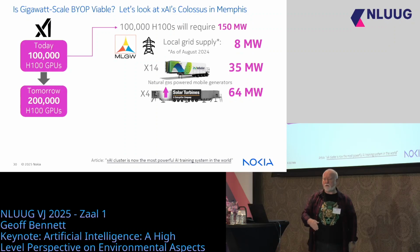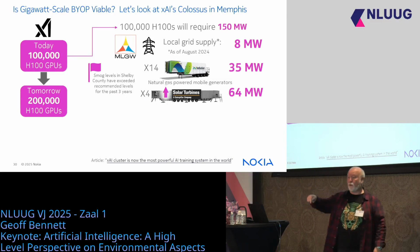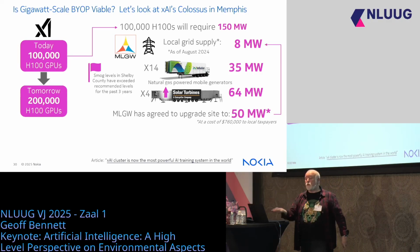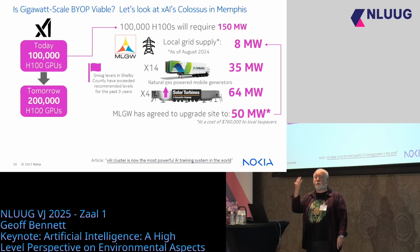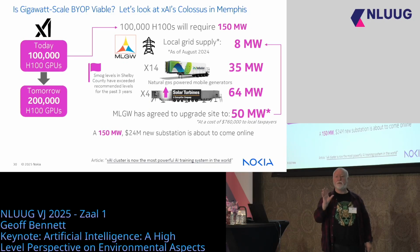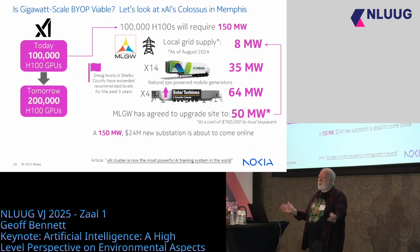So, of course, the power company says, well, oh yeah, by the way, the smog levels in Shelby County are already regularly above recommended levels. This is before Elon arrived. I'll give you some data on that in the next slide. But the local power company agreed to upgrade the substation to 50 megawatts. And that was going to be at local taxpayer expense. But XAI said, no, we'll fund a 150 megawatt substation. It cost us $24 million, we'll fund it. I mean, you would have thought they'd get that done before they moved in, but no.